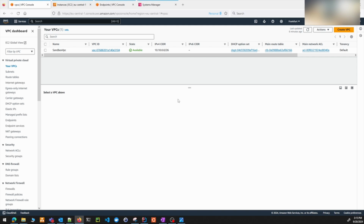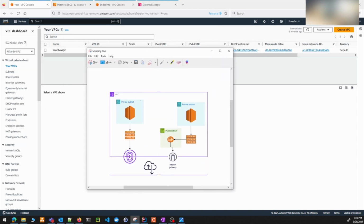First of all, very important thing. So this will be our overall architecture, and to have this overall architecture, we just need a couple of network configurations. What kind of network configuration? We need one VPC, we need two private subnets, and we need one public subnet.